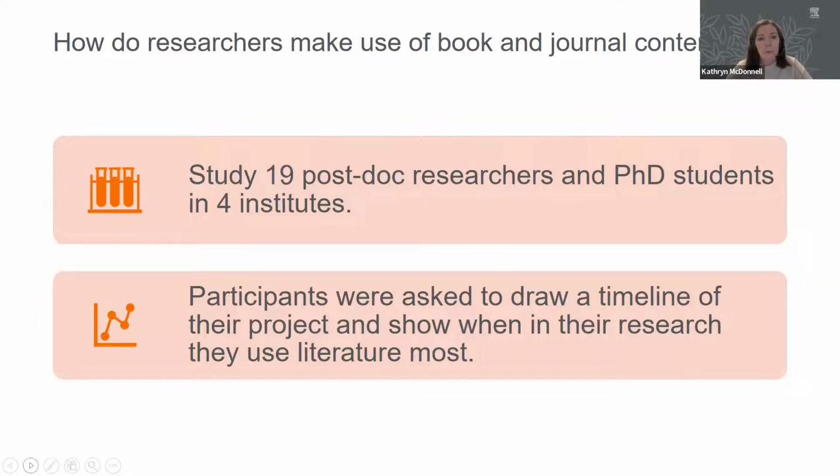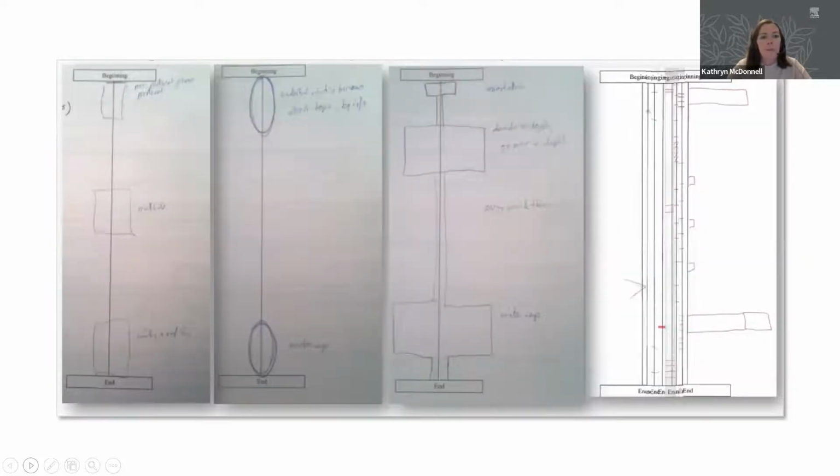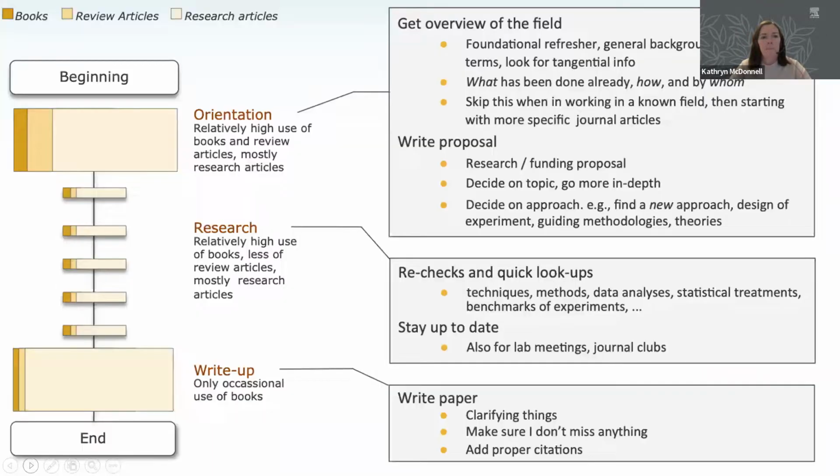Firstly, this study was done by my colleagues a few years ago, and they looked at how researchers make use of book and journal content. They talked to 19 postdoc researchers and PhD students in 4 institutes. Participants were asked to draw a timeline of their project and show when in their research they used literature most. Next slide. This is what those timelines looked like. When the user researchers compiled the findings, they were able to notice patterns in what had been described. Next slide.